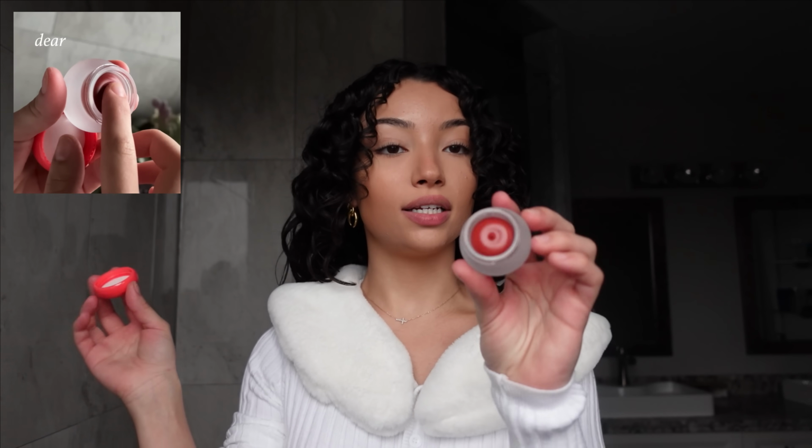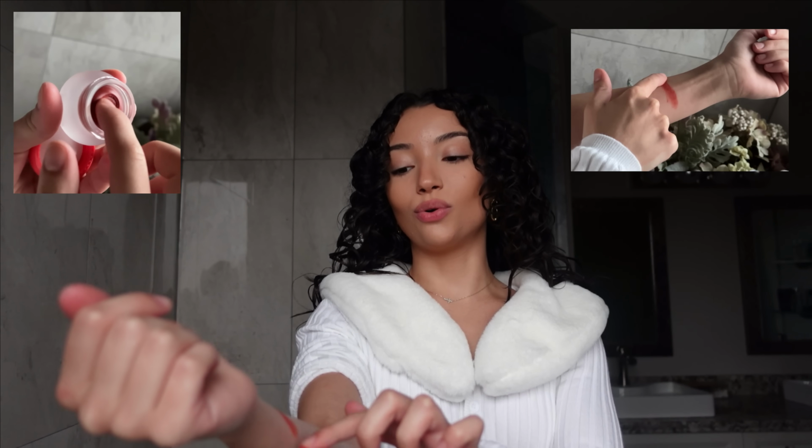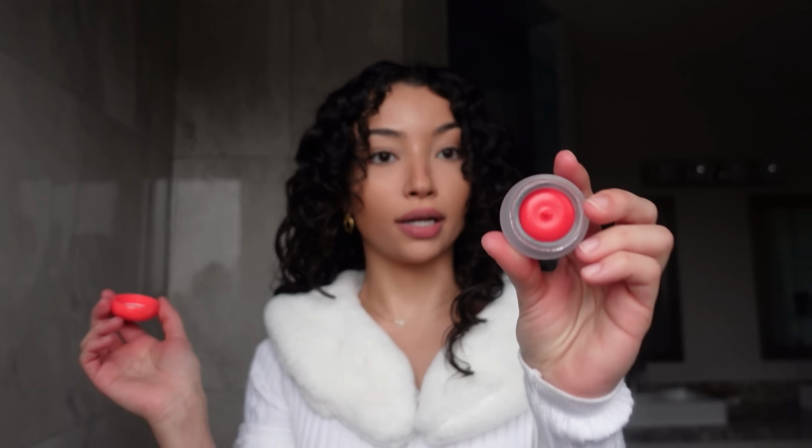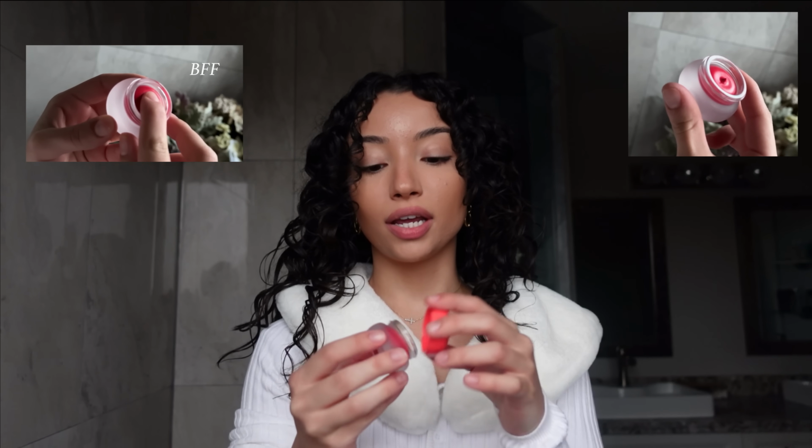Honestly, I don't think coral is the best color for winter, but maybe we can make some shades work. First up, we have shade Dear. This isn't the most coral of the colors, but I feel like it's just the undertone. Ooh, I really like these darker colors. Next up, we got Boy. I'm kind of scared of that name. This is definitely a girl, not a boy. She is too pretty. This is shade BFF.